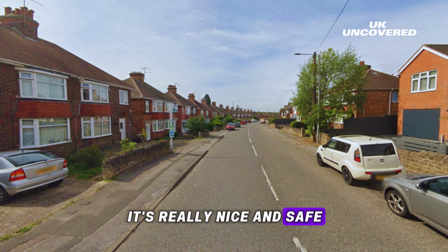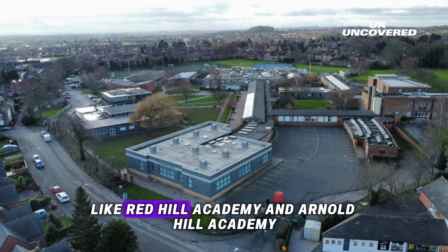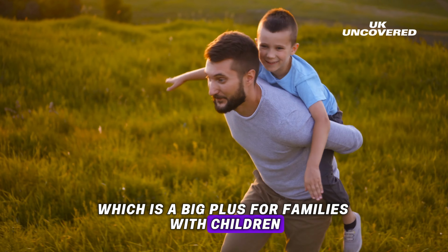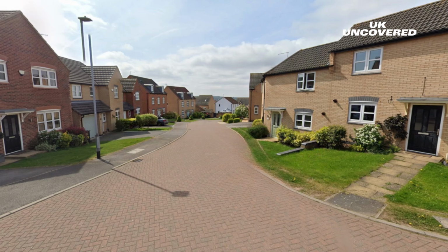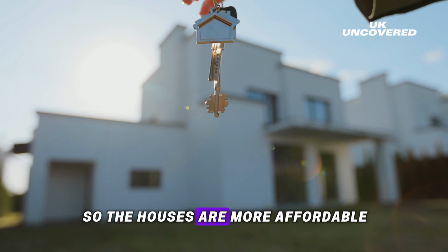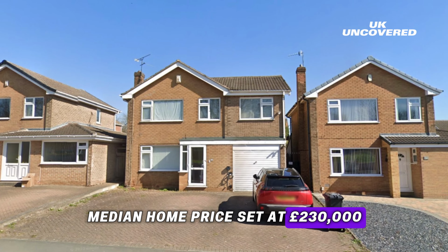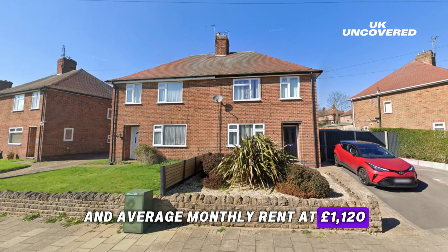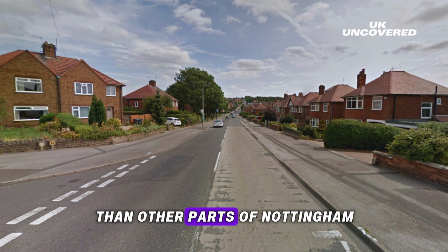It's really nice and safe and has a lot of suburban amenities and decent schools like Red Hill Academy and Arnold Hill Academy, which is a big plus for families with children. But it's not really thought of as one of the posh areas of the city, and it's a bit further from the city center than other areas, so the houses are more affordable. With the median home price set at £230,000 and average monthly rent at £1,120. The area has lower housing costs than other parts of Nottingham.